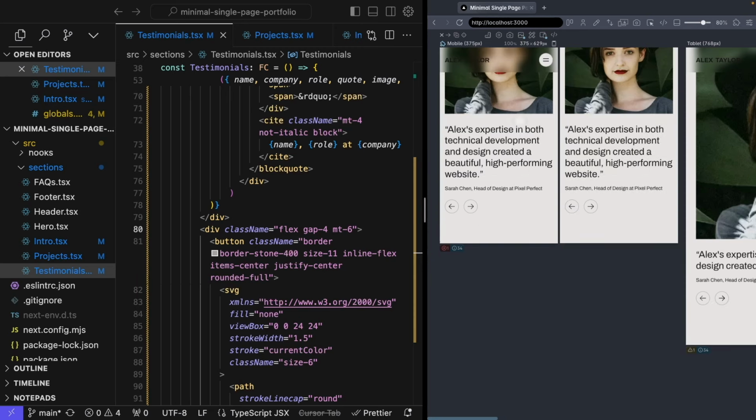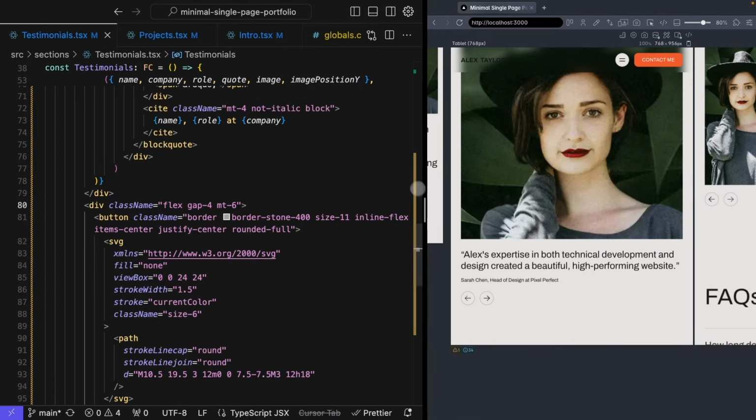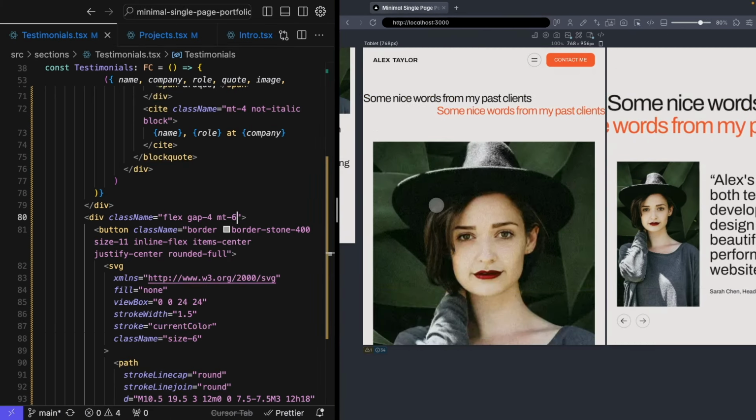Let's go ahead and move on to our other responsive views over to our tablet view. Over in our tablet view, let's go ahead and put away our primary sidebar for now and give ourselves a little bit more room so that we can see the changes that we need to make in this responsive view.